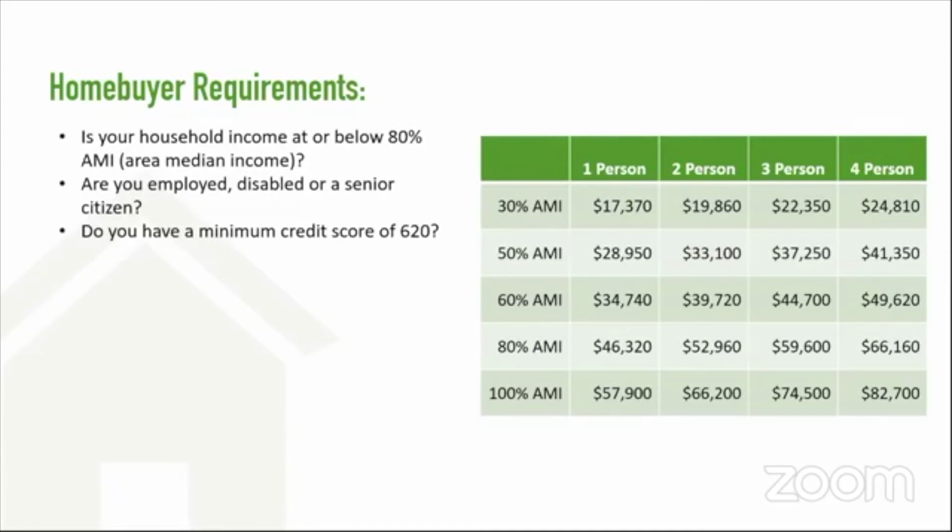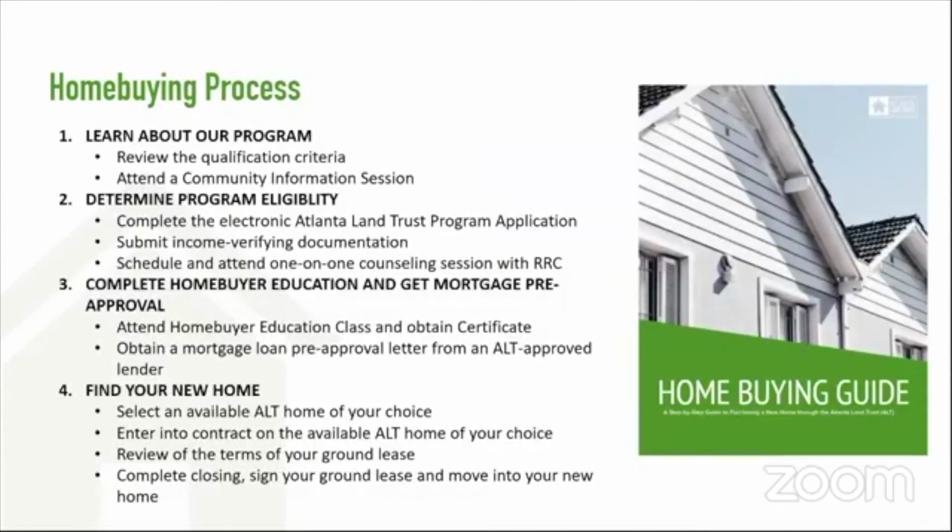All right, next we wanted to talk about the home buying process. And this process, we like to say, it's not linear. You don't have to take these steps in order. People come into our program at all different points, and we welcome that, and we will work with you. But we've laid it out here in kind of the ideal order that you could do things that'll make it easiest on you. But really, you can come in at different points in time based on what your personal situation is.